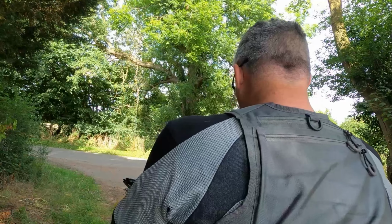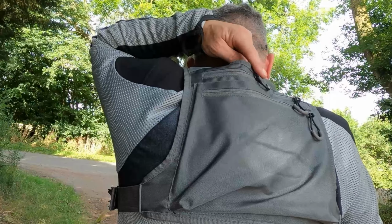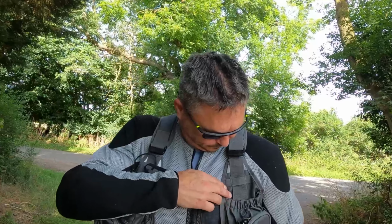So there it is. It's got a few little patches on the back as well. You can just see back there. Some zips, you can put stuff in there. I don't know if you could put a bladder in that, keep yourself cool. But yeah, so far so good.